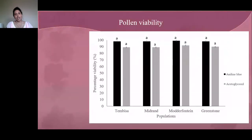The populations of Campuloclinium macrocephalum had an average pollen viability percentage of 98% using an aniline blue stain and 90% using an acetoglycerol stain. High pollen viability percentages are commonly associated with reproductive strategies that require fertilization. However, the maintenance of pollen production in autonomous apomictic species was hypothesized to be a consequence of the species being phylogenetically recent, having not accumulated sufficient mutations for male sterility.